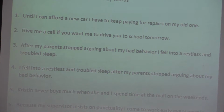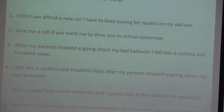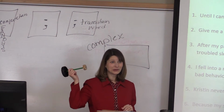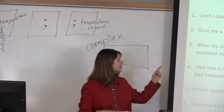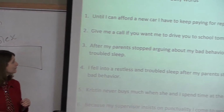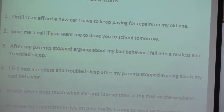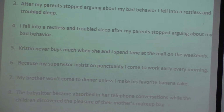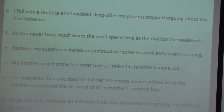All right, try number 2. Give me a call if you want me to drive you to school tomorrow. Is that one okay? Yeah, why? Because it didn't come in the first. That's right, your bully struck in the middle. So my strong part's strong enough to pull it through. I don't need a comma. Number 3. Would you like a comma? Yes. Where would you like it? After behavior. That's right, after behavior. Number 4, would you like a comma? No, because your bully struck in the middle. You don't need a comma. Number 5, Kristen never buys much when she and I spend time at the mall on the weekends.